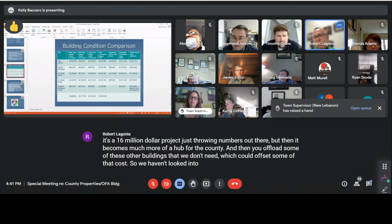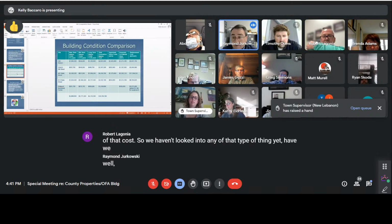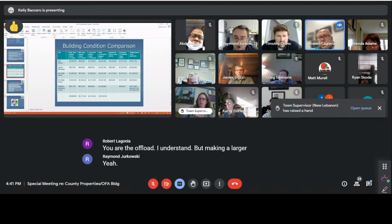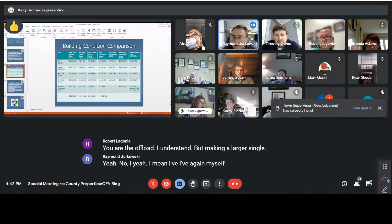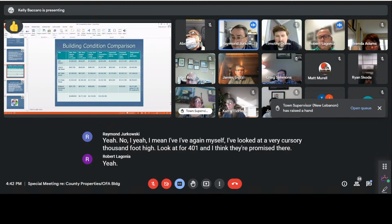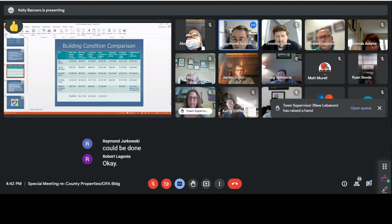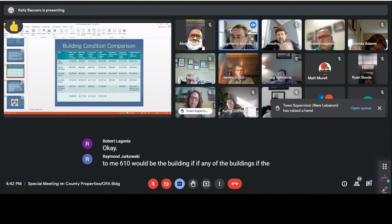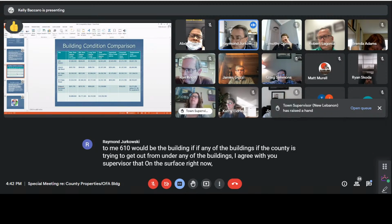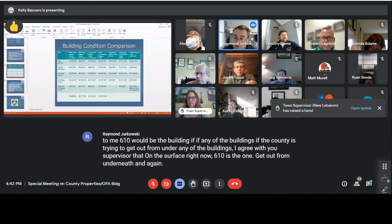So we haven't looked into any of that type of thing yet, have we? Well, we've looked at some of that as far as offloading some of the buildings. Well, the offload I understand, but making a larger one? I myself have taken a very cursory, 1,000-foot-high look at 401, and I think there's promise there. Okay. And I think something could be done. To me, 610 would be the building. If the county's trying to get out from under any of the buildings, I agree with you, Supervisor, that on the surface right now, 610 is the one to get out from underneath. And again, there's value there.